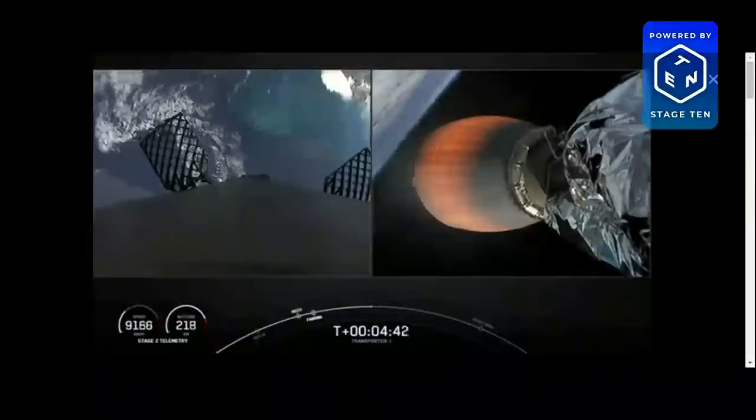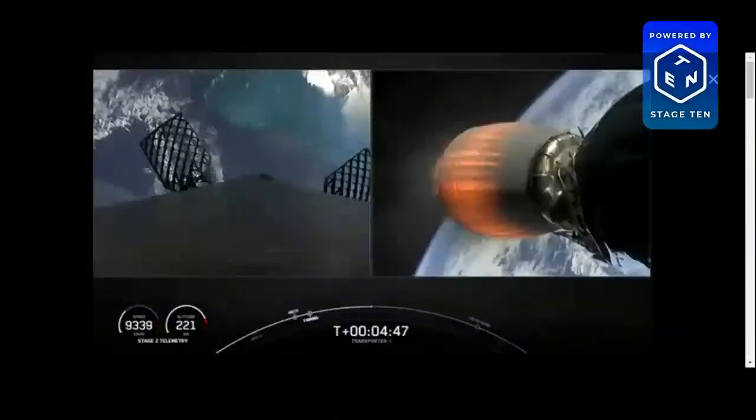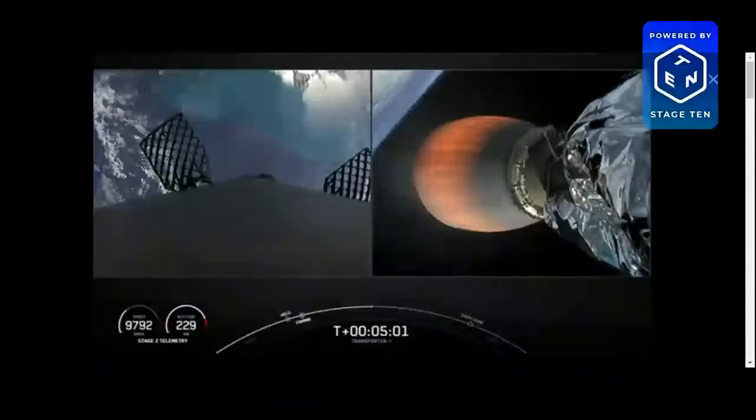For those just joining us, this is the Transporter mission, the first dedicated smallsat rideshare program mission, and it's also the third mission of 2021. We're just waiting on the next major event for this mission, which is the first stage entry burn. That's going to be happening around the T plus 7 minute and 47 second mark.